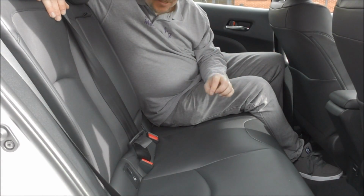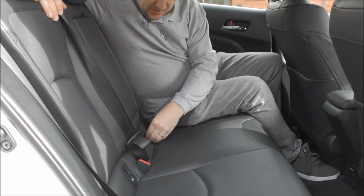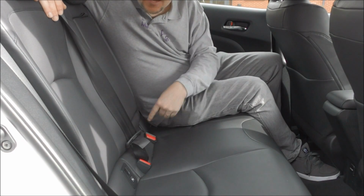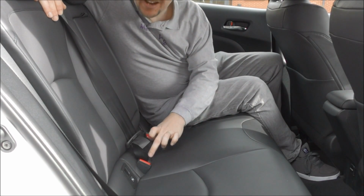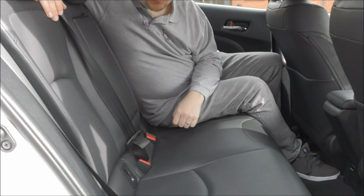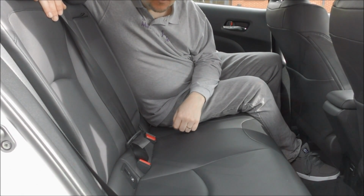What I will say though is, like the Toyota Yaris and the Aygo, this middle section of the rear seat is actually very close together, so an adult bum is not really going to fit in this gap. Therefore, this middle seat is more designed for a child or a car seat than it is for an adult.